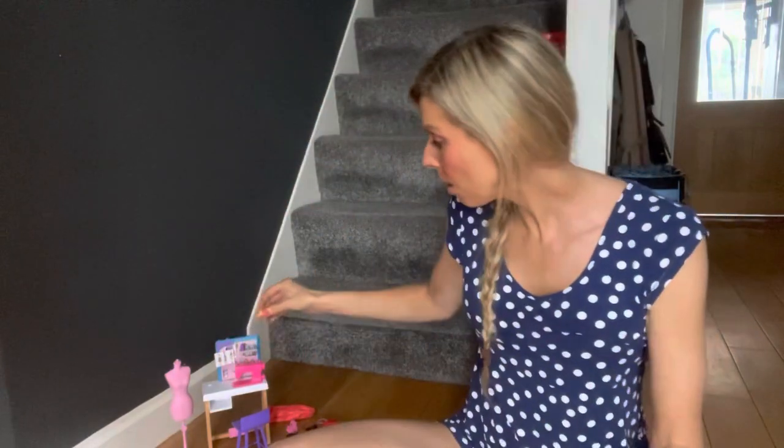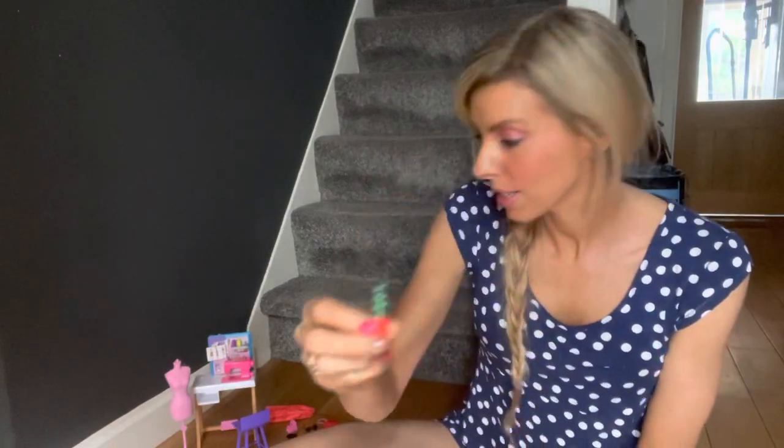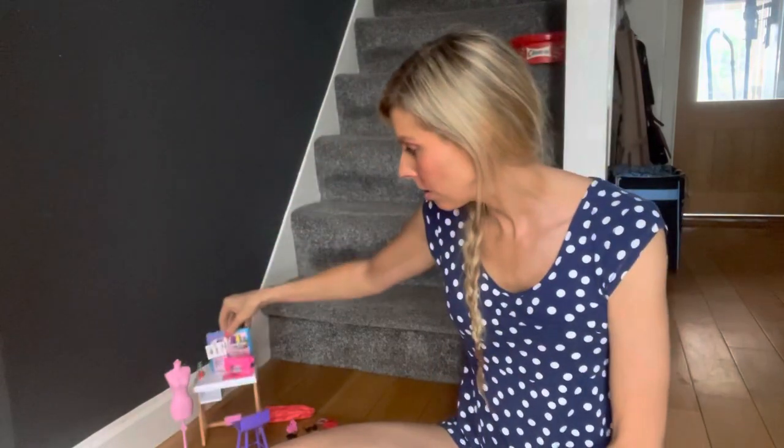Or handbags. Another handbag, another necklace. Another spool of thread. This one's yellow. So I've got a purple and a yellow. A plant pot, which will sit in the hole on the desk. I can't remember if I got a plant pot with the other one. And a pair of black boots.